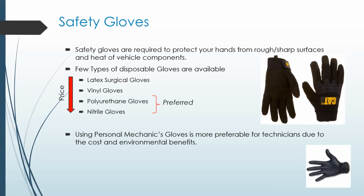But again, due to cost and environmental benefit, because these polythene gloves, polyurethane gloves or nitrile gloves are a type of plastic which we do not want to return back to the environment, we prefer if you can bring your own gloves. We don't want you to share the gloves. It's not a good idea to share gloves, especially because you are sweating and the sweat will be inside. Especially these days, it's a very bad idea.